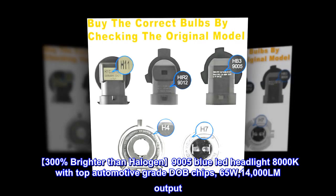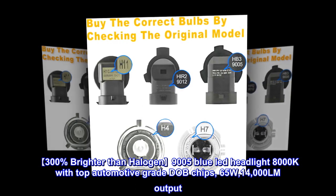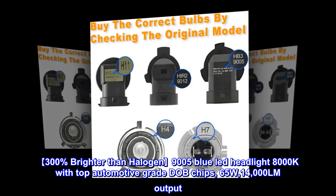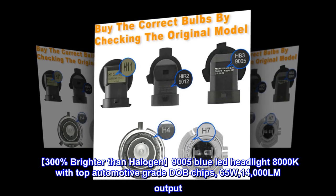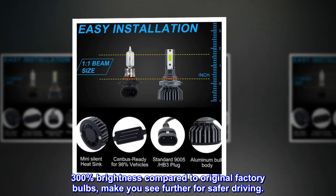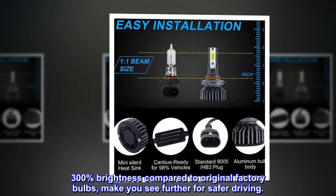300% brighter than halogen. 9005 blue LED headlight, 8000K, with top automotive grade DOB chips, 65W, 14,000 LM output. 300% brightness compared to original factory bulbs, make you see further for safer driving.